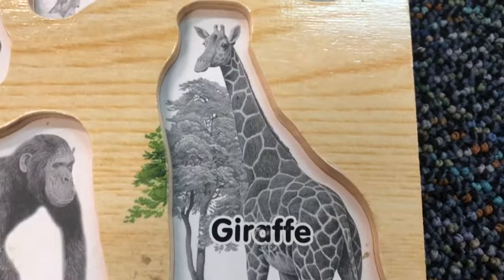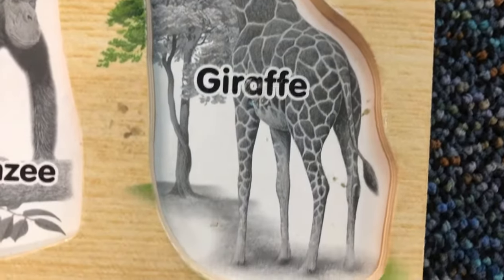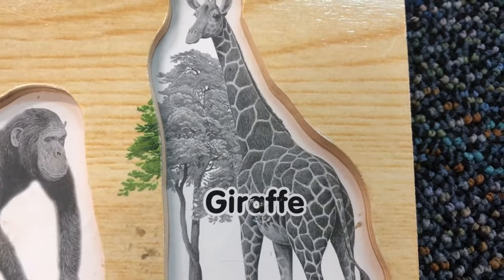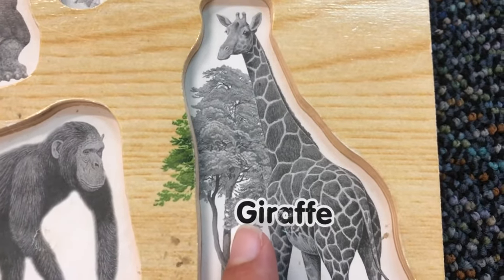Ooh, look at this guy. He has a very long neck and long legs. That's a giraffe. What does giraffe start with? G, giraffe. Three more.